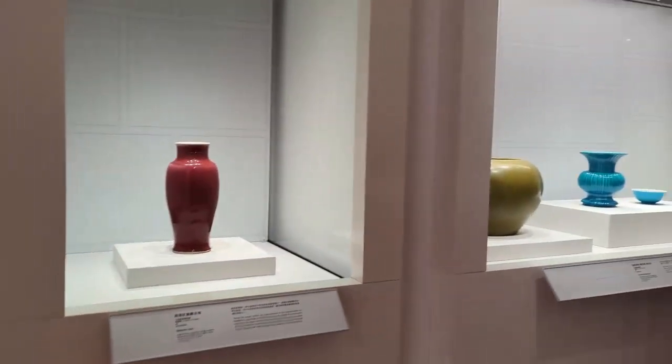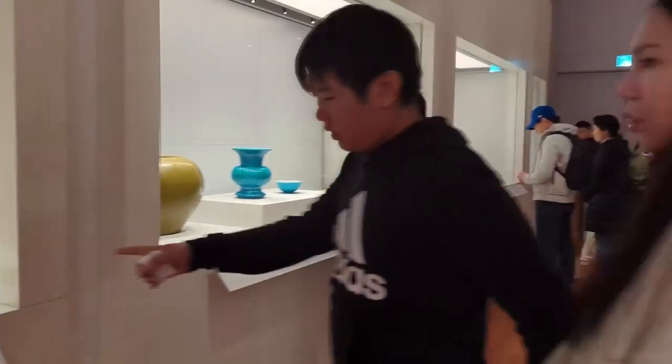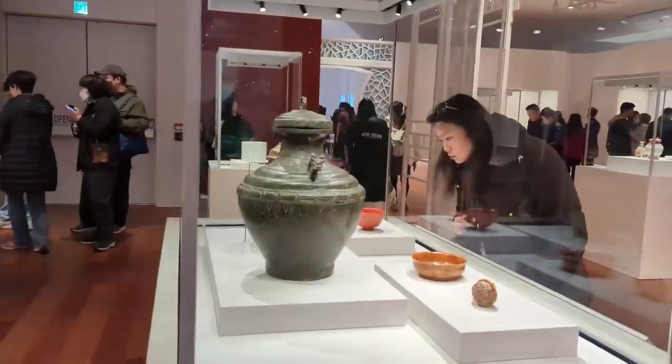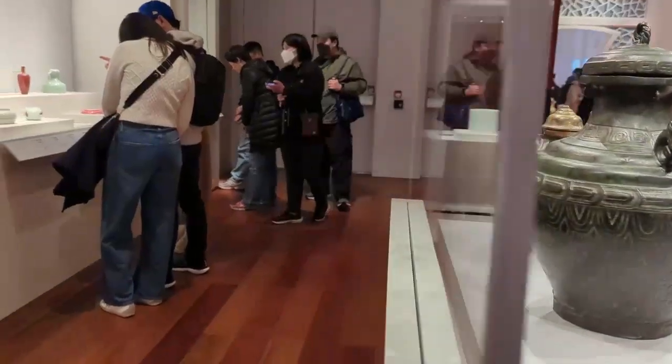The next highlight of this gallery is called Cup with Boys at Play. The cup is made with porcelain with underglazed cobalt blue and overglazed enamels. The cup was made during the Ming Dynasty from the Qinghua period.